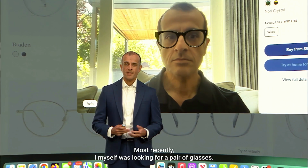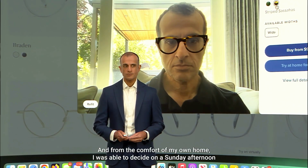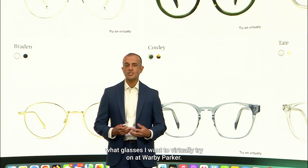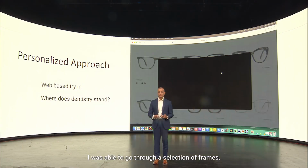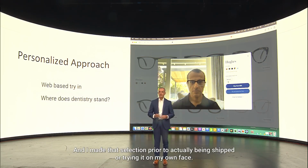Most recently, I myself was looking for a pair of glasses. And from the comfort of my own home, I was able to decide on a Sunday afternoon what glasses I want to virtually try on at Warby Parker. And I was able to go through a selection of frames and make the selection that made sense for me, and I made that selection prior to actually being shipped or trying it on my own face.